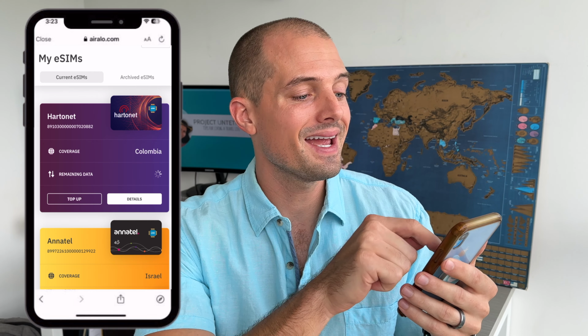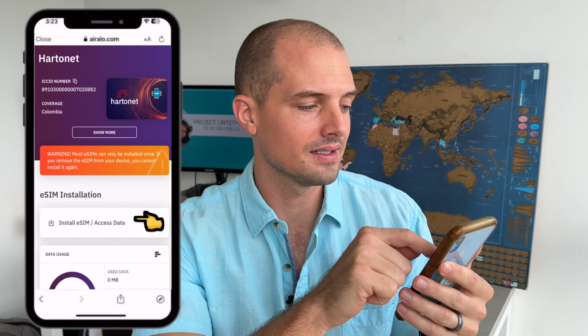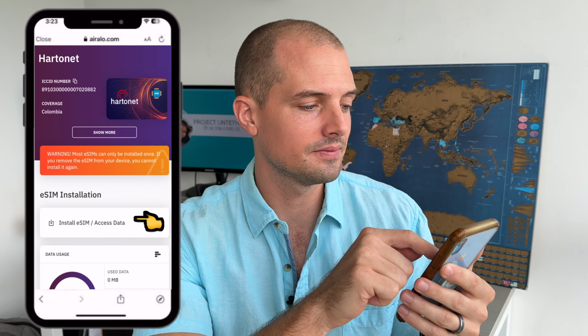Step 2 is to make sure your device is eSIM compatible and carrier unlocked. Step 3 is to buy a plan, then carefully follow their installation instructions to set it up. Here's what it looks like on an iPhone, and it should be similar on an Android. First, you go to the Airalo app, go to My eSIMs, Details, and then Install eSIM Access Data. From there, you're going to make sure you read the instructions carefully.